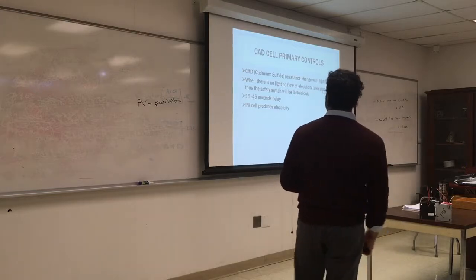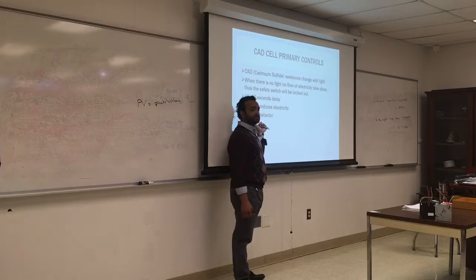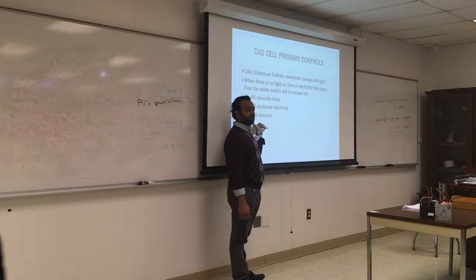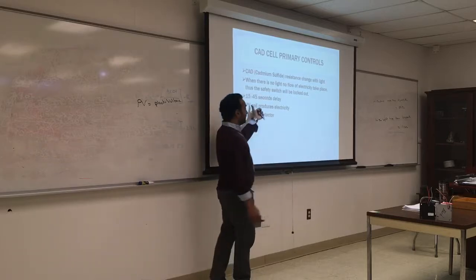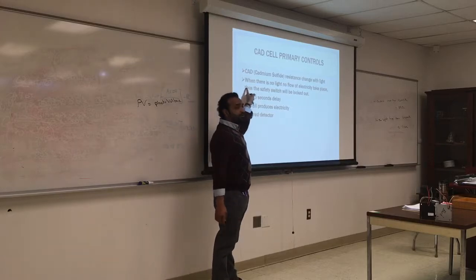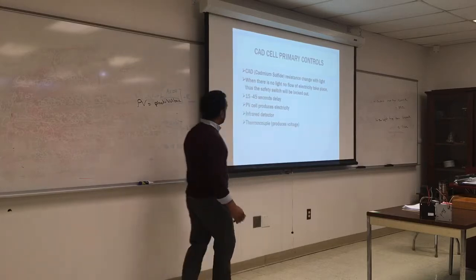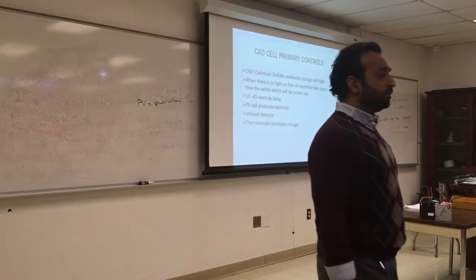There are also infrared detectors. They detect infrared, which is the waves coming out of the heated system. Again, those are all light sensors, but this is the only one that we use for residential for the time being. There are also thermocouples. They produce voltage.